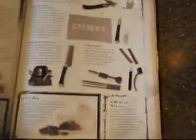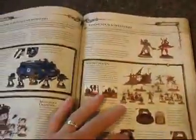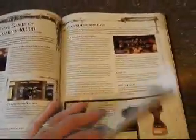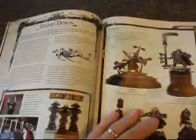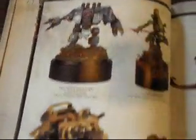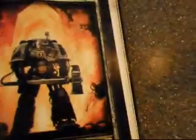Then it has a real nice section on the hobby. I was interested in that, and it really goes into collecting, the tools of the trade, assembling and painting your models, kit bashing. And then towards the end of it, it gets into some Golden Demon models, I believe, and we'll see if that's right up here or not. Hey, there's the Golden Demon, and there's some Golden Demon models. So some wonderful models for inspiration to look at, kind of get some ideas from.